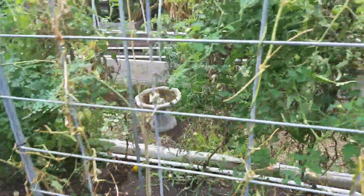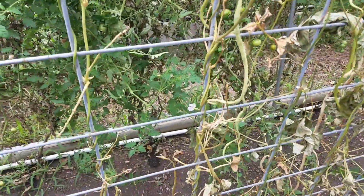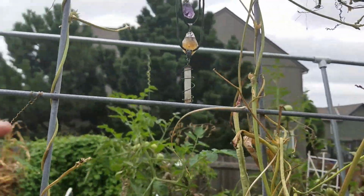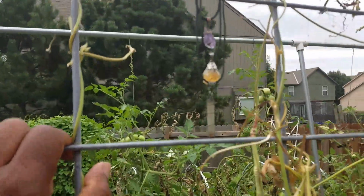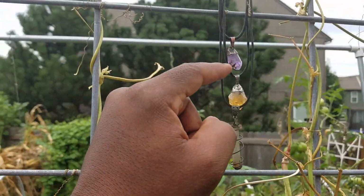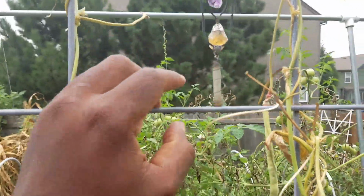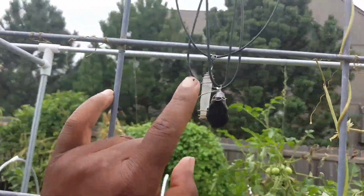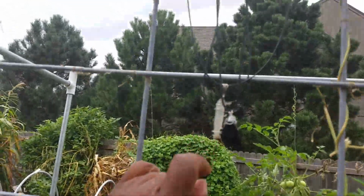Another part of the spiritual energy that I use, these are crystals that I wear, so I'm actually going to recharge them during the solar eclipse. So this is amethyst, this is citrine, and this is selenite. And this is my wife's over here. This is black tourmaline and selenite.